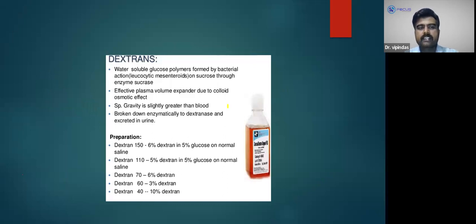And what do you mean by this dextran? They are a water-soluble glucose polymer formed by bacterial action on sucrose through the enzyme sucrase. And remember one thing, that this fluid expander acts due to colloid osmotic effect. Its specific gravity is slightly greater than blood, and it is broken down enzymatically by dextranase and excreted in urine. These are the special points that you should remember about dextrans. It comes in multiple preparations: dextran 150, dextran 110, dextran 70, dextran 60, and dextran 40. These are the preparations of dextran.